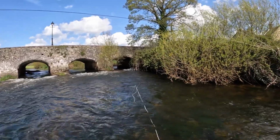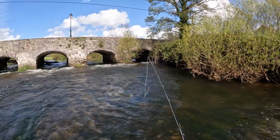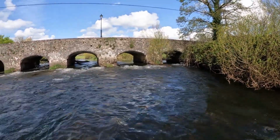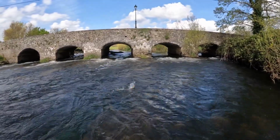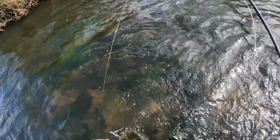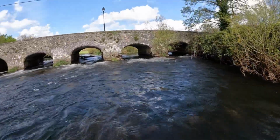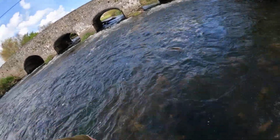Over near that bush looks fishy. There you go. So, reading a river is not an exact science, but more like an educated guess. And it pays off, as you can see. And again, I've had, I think, 5 now out of here.